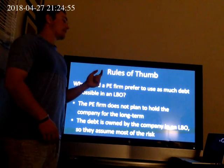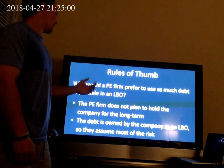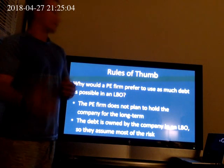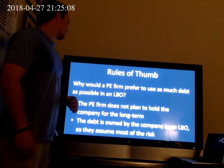Rule of thumb: why would a PE firm prefer to use as much debt as possible in an LBO? Well, the firm does not plan to hold the company for too long. As we discussed, it's a 3 to 5 year investment, so the debt is owed by the company. They assume most of the risk.